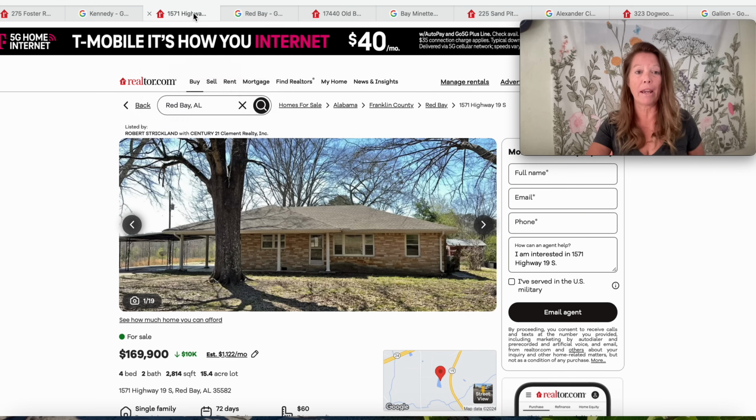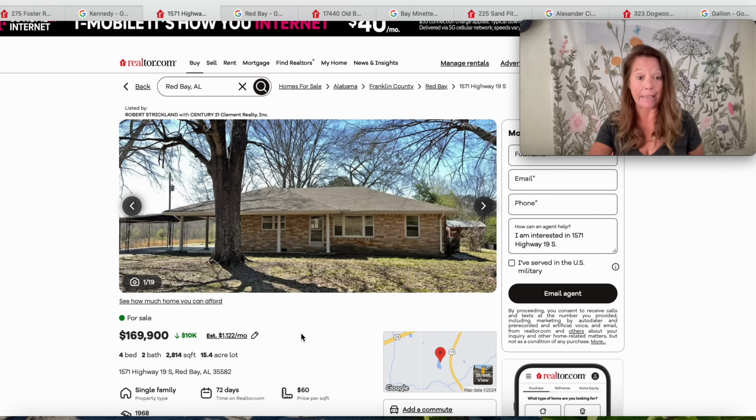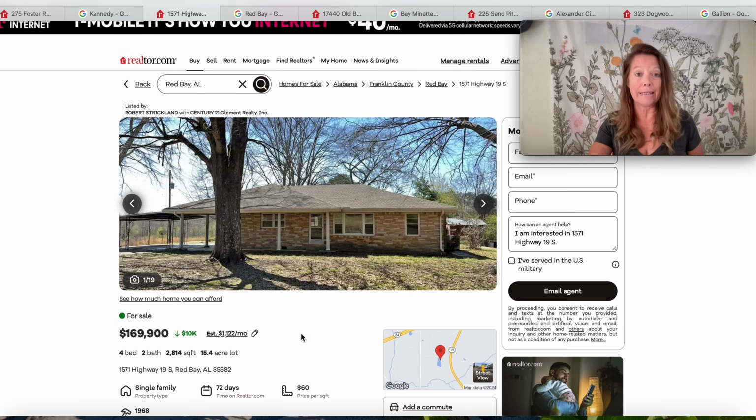Okay, moving on to this one right here. This one is a brick beauty. This one is on 15.4 acres. It's been on the market for 72 days. It's $169,900 with 4 bedrooms and 2 bathrooms. And this house has 2,814 square feet. Wow. Was built in 1968.